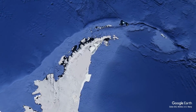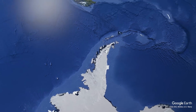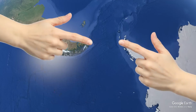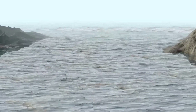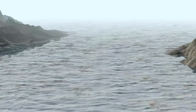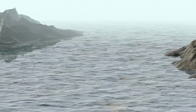The Antarctic Peninsula, where travelers go, isn't really part of Antarctica itself. It sticks out and points towards South America like two fingers almost touching it. The water gets squeezed between these two landmasses, making strong ocean currents. The passage is part of the Antarctic Circumpolar Current, the largest ocean current on Earth.